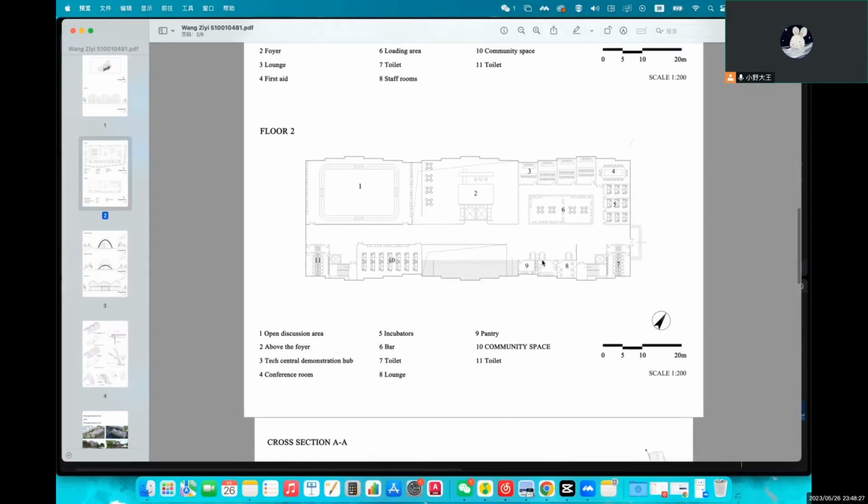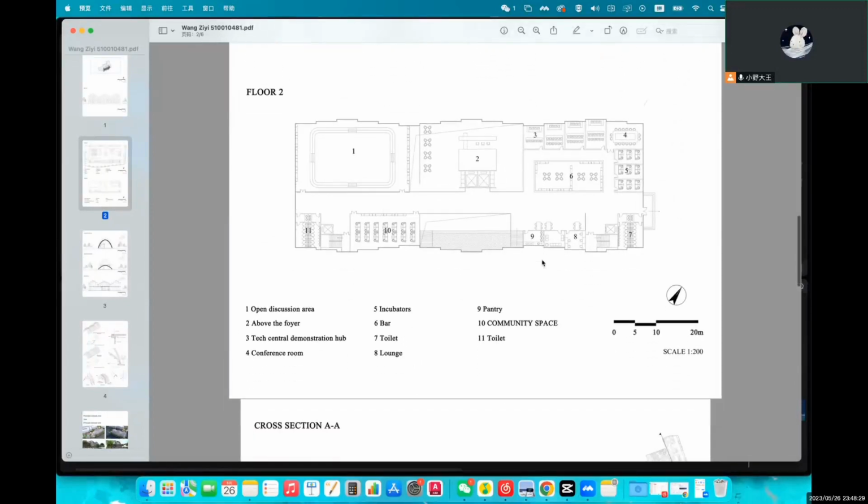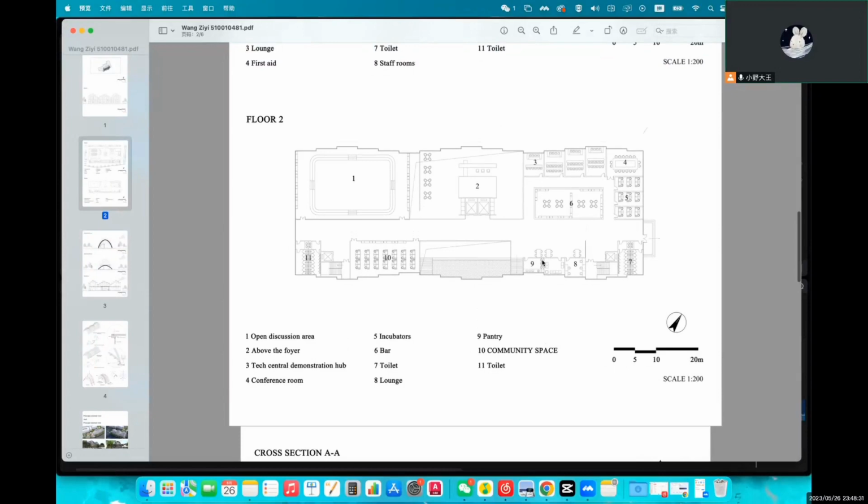Next, I want to talk about the second floor plan. On the second floor, I made a height design at the foyer, and I think it's very interesting that when people walk up this three-fold staircase, they can see the entire foyer and the floating arch structure. I have left an overall height space for people to feel the structure of the building.